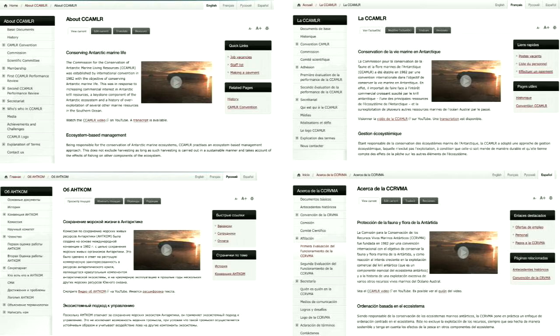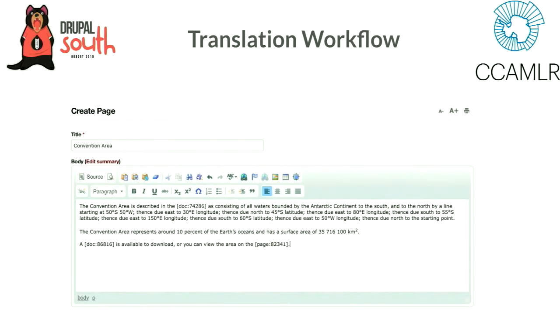We don't just have translations on the content as well, because one of the key things about this website is being the organization we are with the 26 members. Those 26 members actually all have users who are registered on this site. We'll get into that a little bit more later, but it means that we're not just translating the front end of the page that the public can see, but we're also translating functional back end items as well. To achieve this, we have a translation workflow that we work through to make sure that everything gets translated.